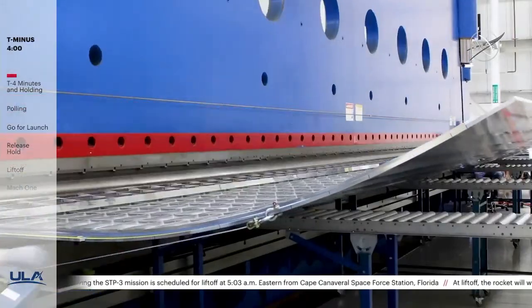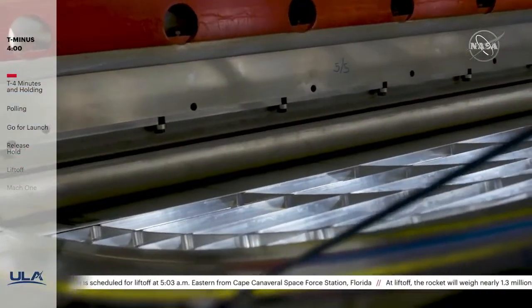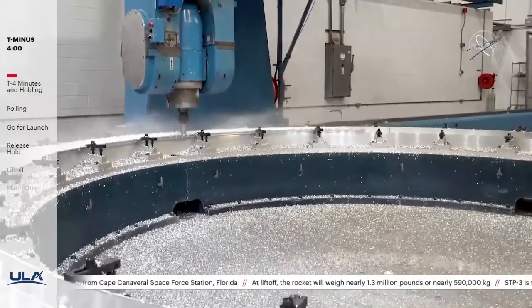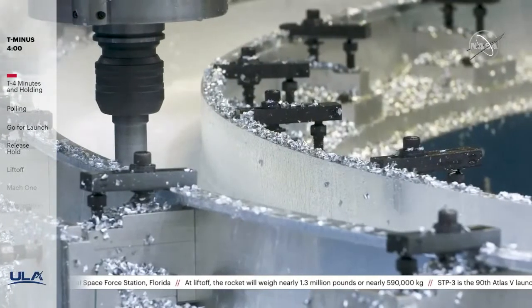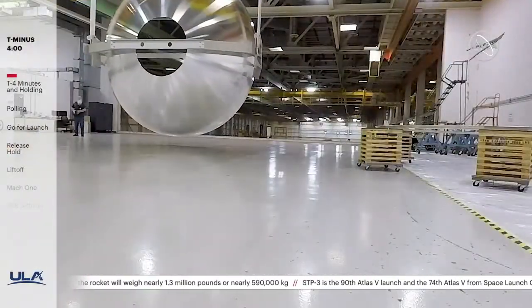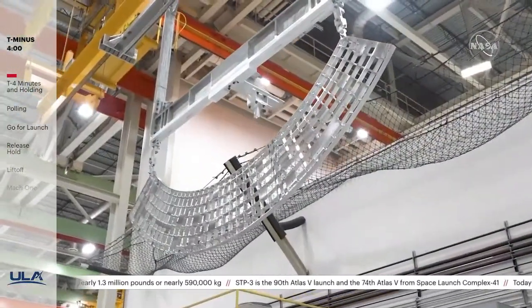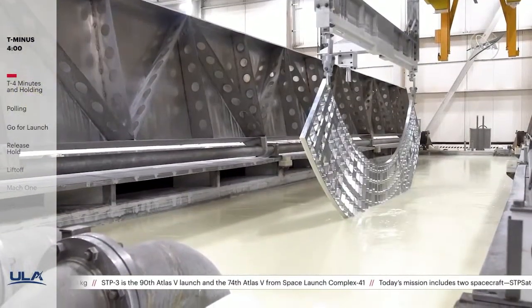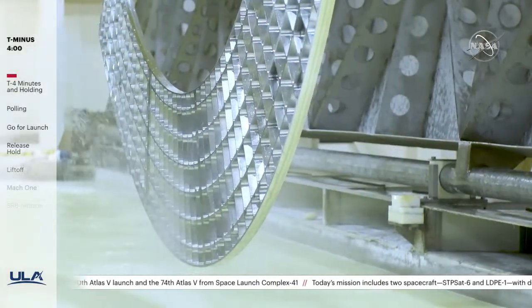The panels are then bump pressed to form the curves required to complete the tanks. At the same time, rings, adapters, and other structural components are precision milled. Next, the aluminum domes, panels, and other structures that form Vulcan's propellant tanks are first cleaned and etched to a smooth, even surface, and then anodized to harden and prevent corrosion.